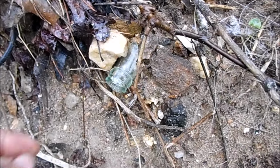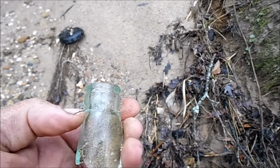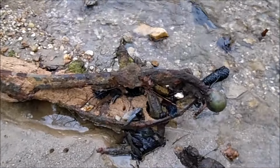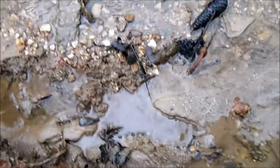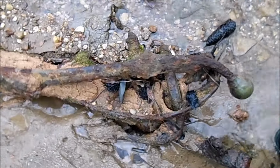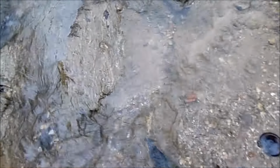Well, there's one piece of glass here and it looks pretty old. And here's an old thing. I don't remember what these are called, but it goes to a horse. I'm pretty sure. So that's kind of interesting. But I guess I'm not going to bring it back with me. It's too rusty.